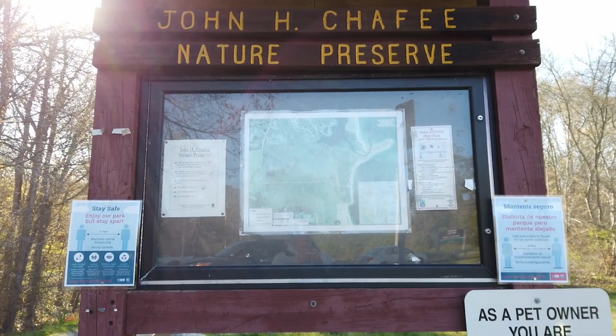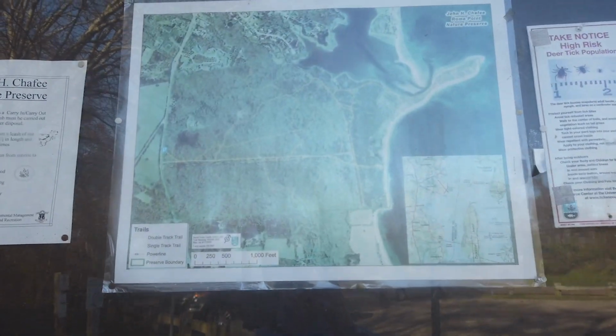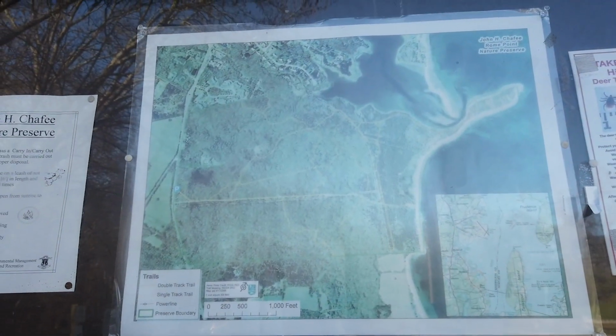It's about 8 o'clock. It's been closed for the last month due to the governor's restrictions, so it's cool being able to come down here and walk through. I don't really know the trails, so I'm going to take a look at the kiosk and see if there's any information there. I can see, though, it looks pretty easy to walk.